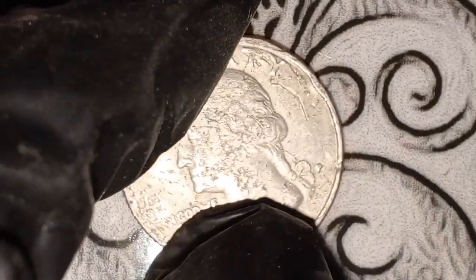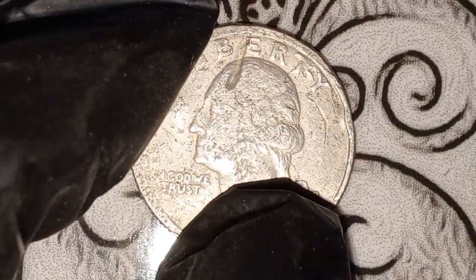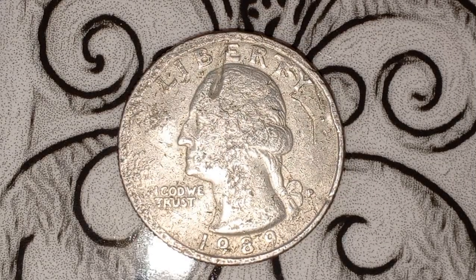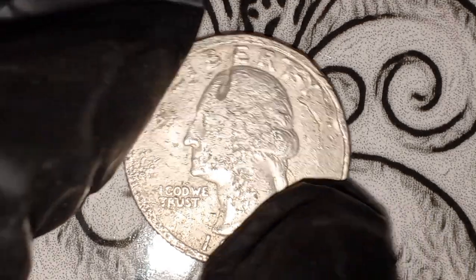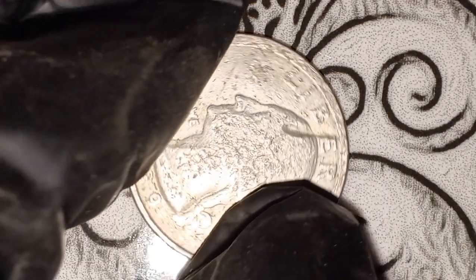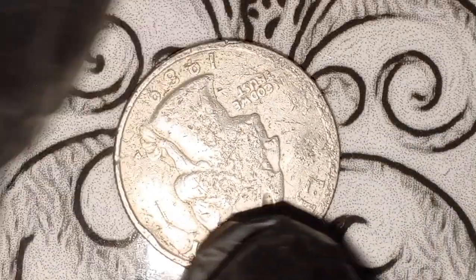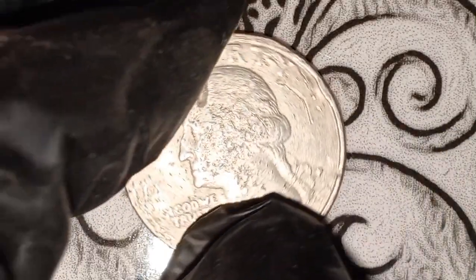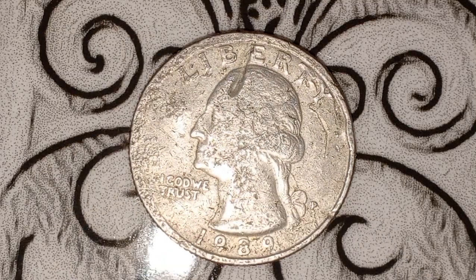So, why are we talking about this coin today? Well, while most 1989 Washington quarters are worth just 25 cents, there's a specific variety of this coin that has captured the attention of collectors around the world. We're talking about rare error coins and uncirculated specimens that can fetch thousands of dollars, and in some cases, even up to $1 million at auction. But what makes some of these quarters so special? Let's find out.